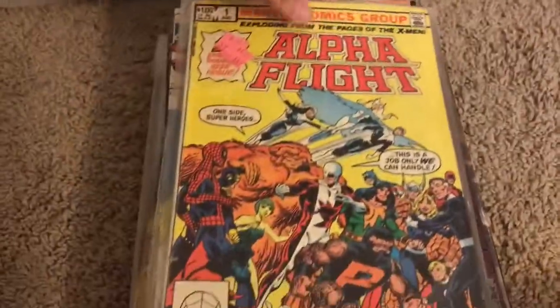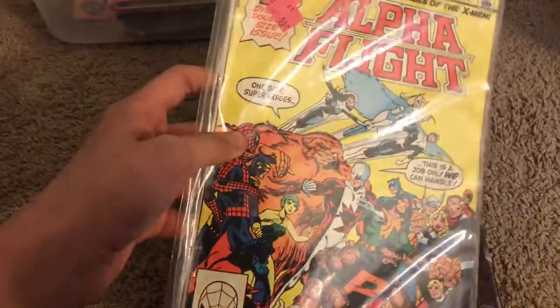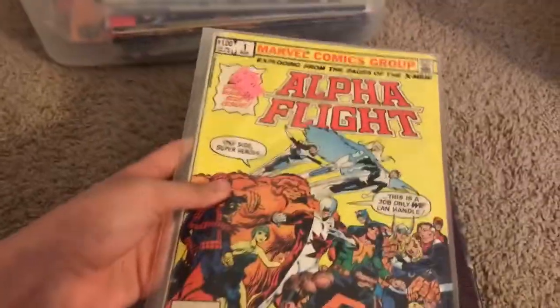We've got Alpha Flight, issue 1. That's probably worth something. Put that aside. I don't know.